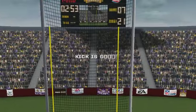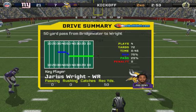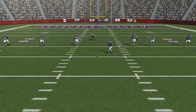The extra point attempt is good. Give some credit to that big offensive line. Those guys are working hard out there, and Minnesota is showing it on drives like that. Kickoff, number 13, nice distance.